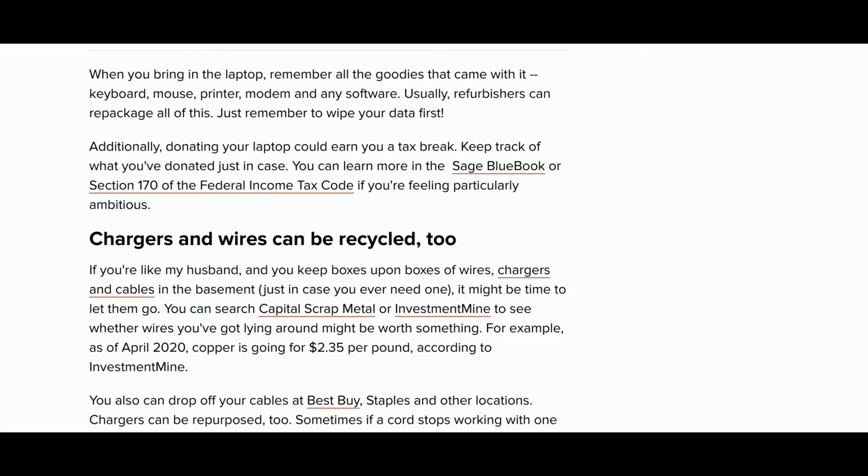When you bring in the laptop, remember all the goodies that came with it: keyboard, mouse, printer, modem, and any software. Usually, refurbishers can repackage all of this. Just remember to wipe your data first.